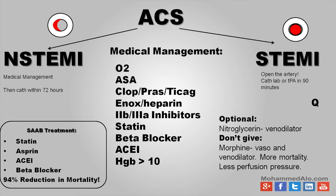The next thing you want to do is give them something with anti-ATP blockade, as well as some factor 10A blockade. So you can use heparin and or enoxaparin. We can use in the cath lab things called 2B3A inhibitors. They used to be started in the ER, started upstream. You'd put them on an Integrilin or ReoPro drip. Nowadays, these are not used that often. We use them in the ER or in the cath lab at our own discretion.